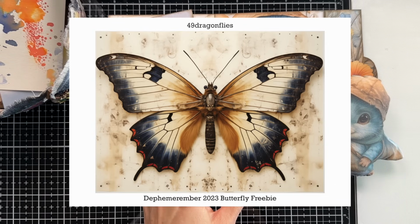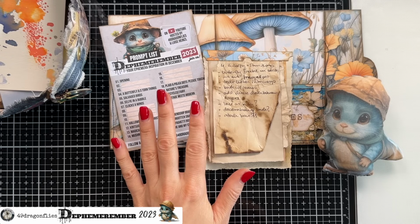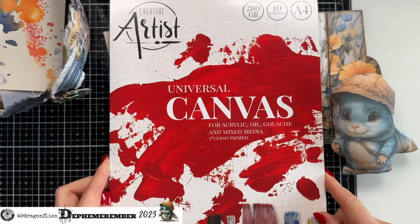In the vision I have in my head, I want this butterfly to be free. I don't want it to have to stick down onto a page. This is where I have a huge challenge, because I don't know yet how to do that. But I want to print it on something sturdy. So I'm going to print mine on a canvas sheet.